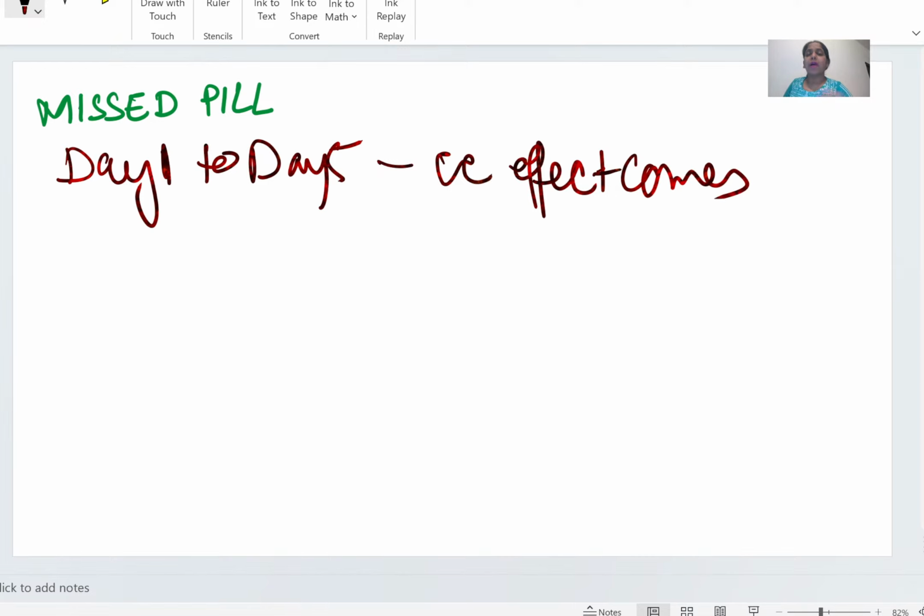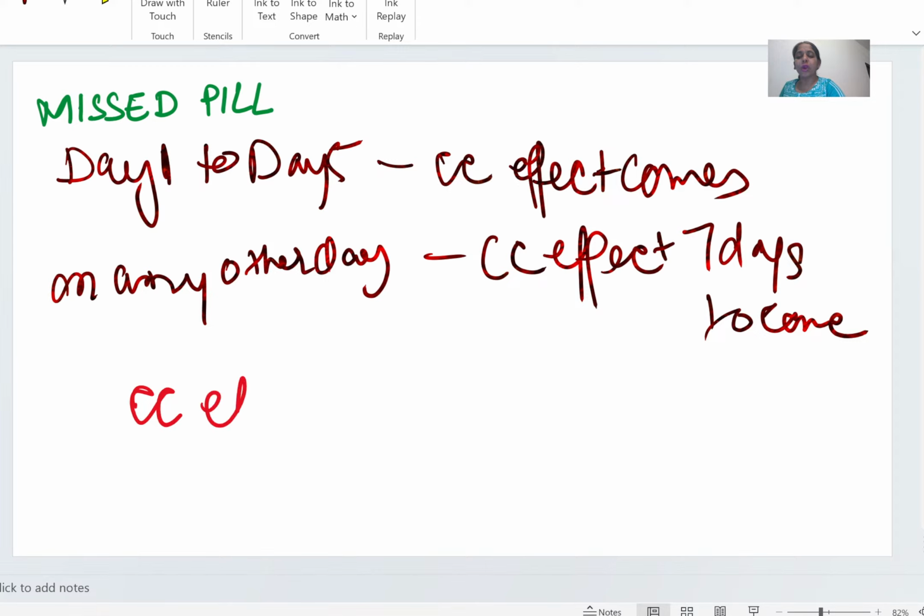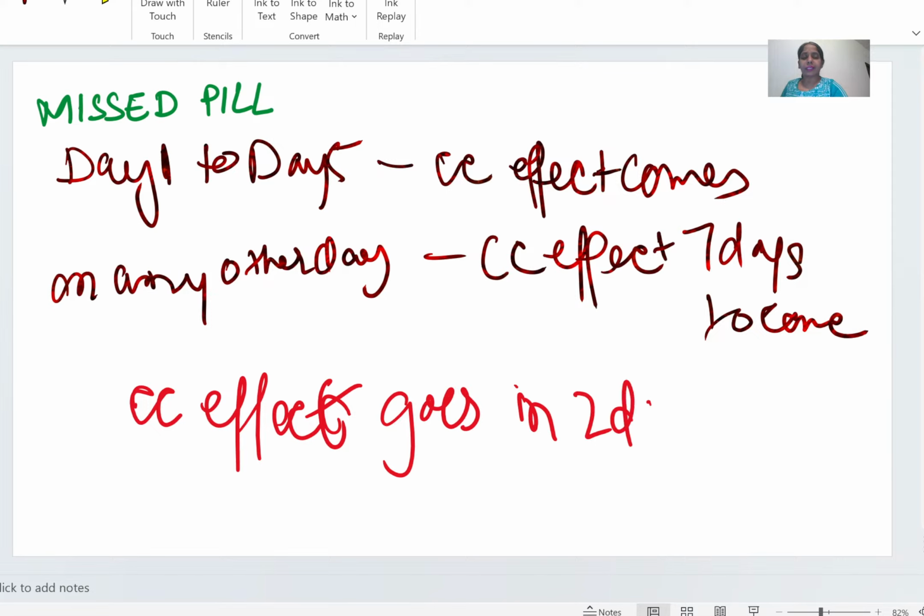Contraception effect comes from the next day. But if it is started on any other day, then the contraception effect takes 7 days to come. And once the contraception effect is established, it goes in 2 days.